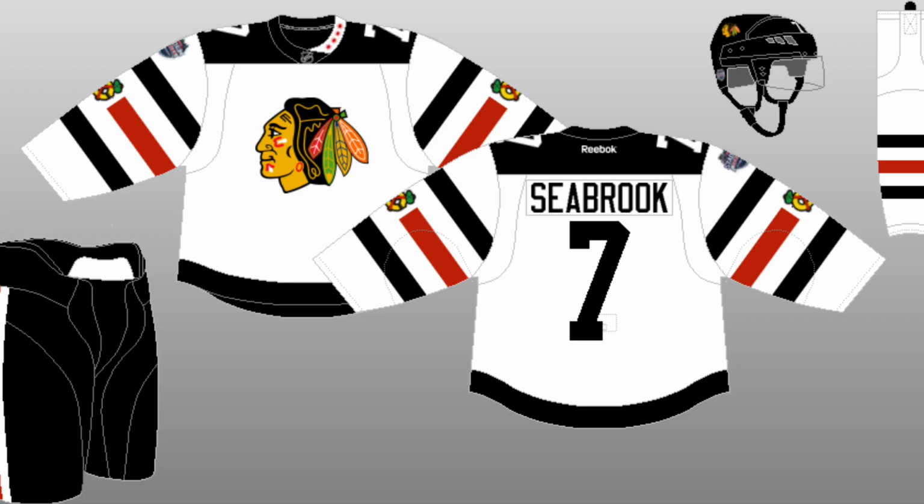So my favorite of all the Stadium Series jerseys that have been released to this date. And I don't think this one has changed. I think in the original ranking video, I had this one at number 1. And yeah, it's staying at number 1. This Blackhawks jersey is a thing of class. Oh, the collar alone. I'm in love with the collar more than I am the jersey.